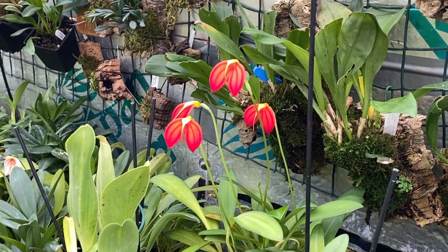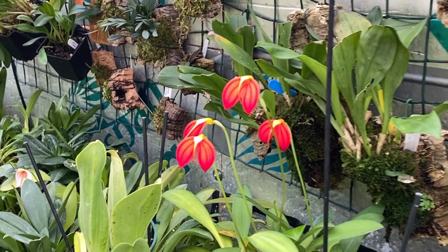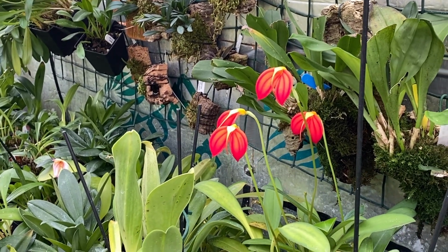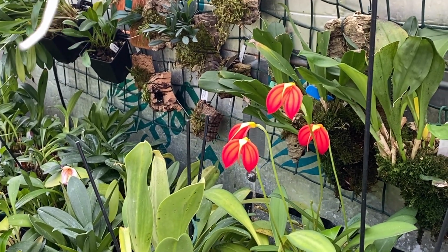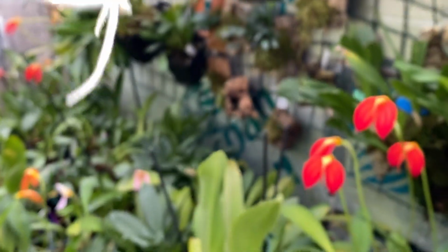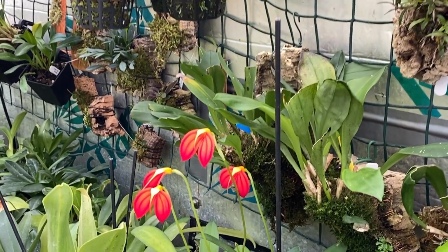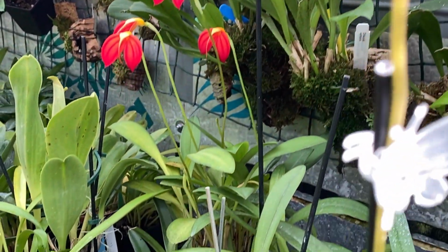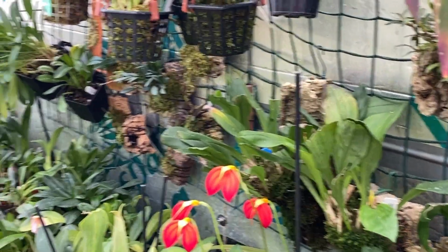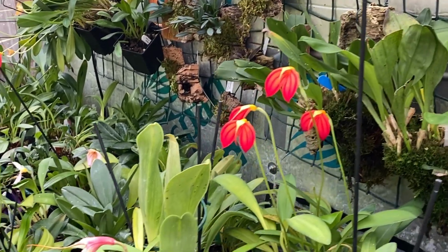We are in the Masdevallia and Dracula house for a long overdue catch-up. Fog has been on, so it's the best day we've had, I think, in quite a while. The roof vents aren't open, so it's obviously still not over 20 degrees in here, or if it is, it's just 20. So it's keeping the temperature down in here.